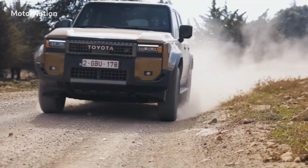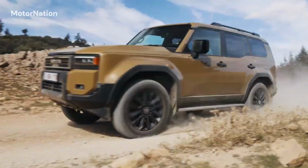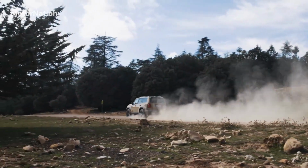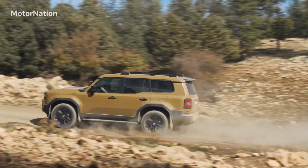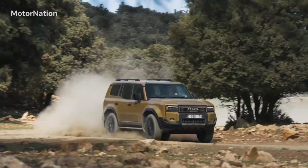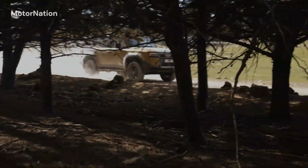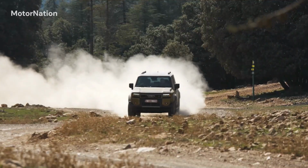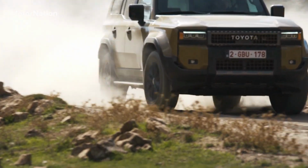Talking about the safety and driver assistance features. Like most of Toyota's new models, the Land Cruiser is equipped with a generous list of standard driver assistance features. Bundled together in a suite called Toyota Safety Sense 3.0, you'll find lane departure warning, automatic high-beam headlamps, and adaptive cruise control alongside expected systems, such as automated emergency braking.